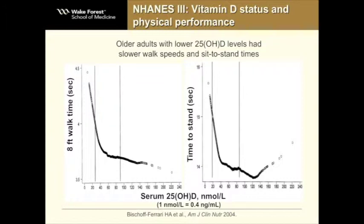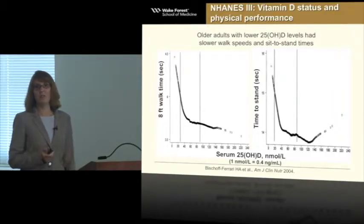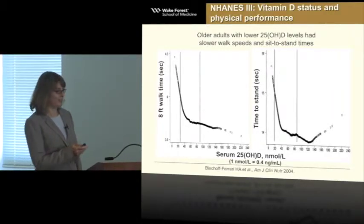They looked at the time to walk an 8-foot walk and the time to do the chair stands. And what this graph shows is that as the vitamin D levels go up, you see the times to complete the 8-foot walk and the chair stands decrease, so that people who have lower vitamin D levels have poorer function here.